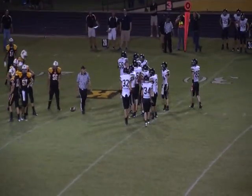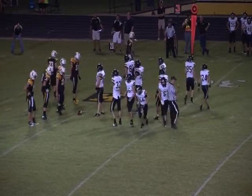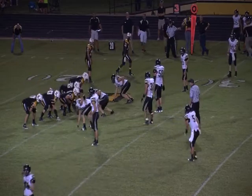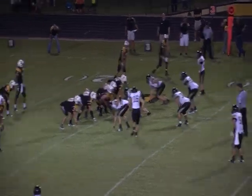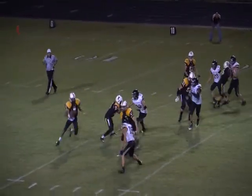Indians will go no huddle here as Nelson tries to bring a play in from the sidelines. Still go with the 4 wide receiver set. 1 man in the backfield with Nelson, who's in the shotgun. Chris Harwood comes to the near side. Man coverage. Nelson rolls to the near side. Now he's looking. Now he fakes.